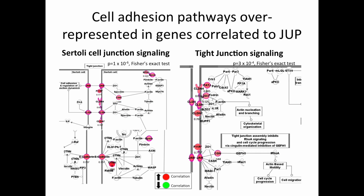So now we can bring up the particular pathway so we can look at cell adhesion more closely. Anything that was colored red was positively correlated to JUP. That was in my 152 genes. Here is Sertoli cell junction signaling. Does anybody know what a Sertoli cell is? Yeah? No? It's basically it helps form the sperm.